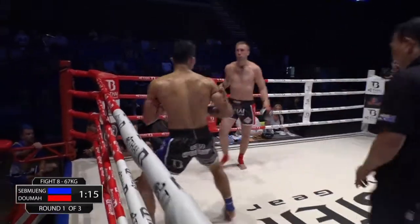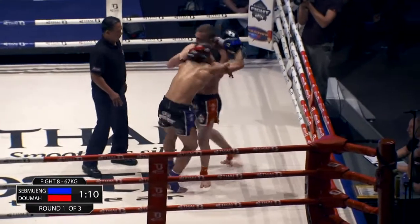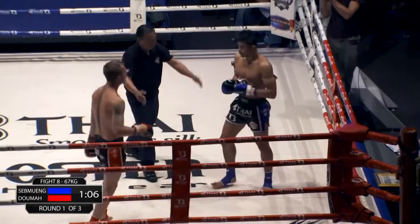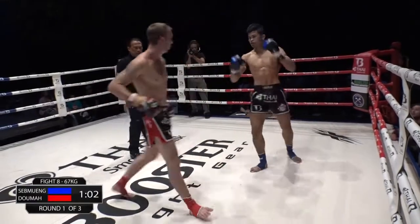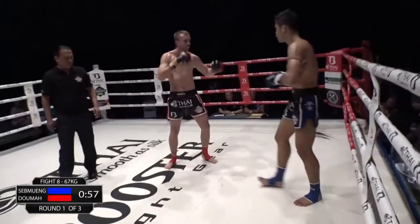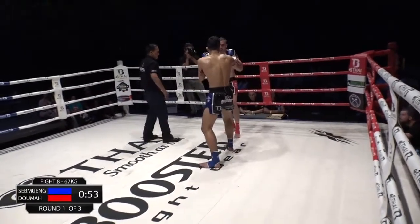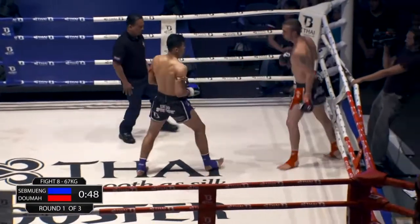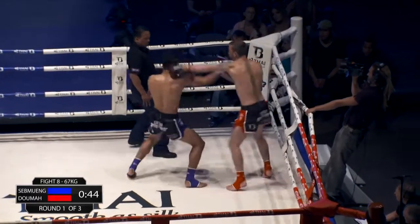Sebmueng, Douma. A couple of nice short lefts there by Beniah that just got Sebmueng, shook it off, goes back to set up again. Sebmueng and Douma here, and that's a double kick there from Sebmueng. So Douma being very patient at this stage, just biding his time. It's Sebmueng that's the aggressor at this stage.